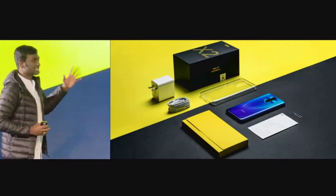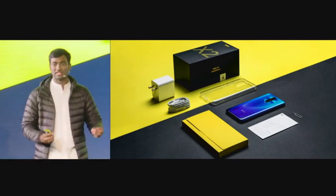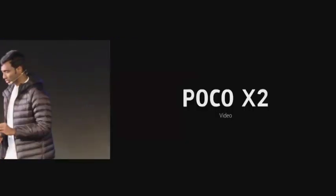So what you're seeing here is another image of the same. So now you understand what POCO X2 is. Let us take a quick look at the product video to realize this.